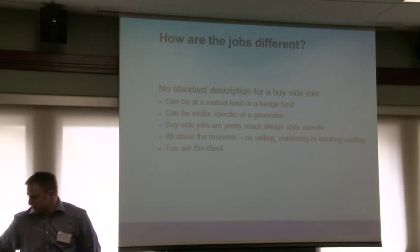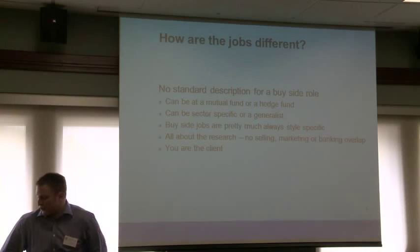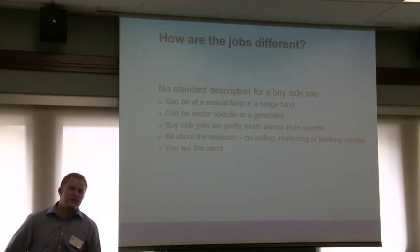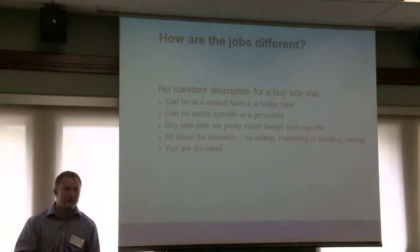Again, how are the jobs different? There's no standard description for a buy-side role. It can be a mutual fund or a hedge fund. It can be sector-specific or generalist. Buy-side jobs are pretty much always style-specific, though. If you go to work for an equity long-short hedge fund, you're working for an equity long-short hedge fund. If you go to work for a long-only value mutual fund, you are doing value-oriented investment research, and that's what you look for. So it tends to be more narrow in that respect.